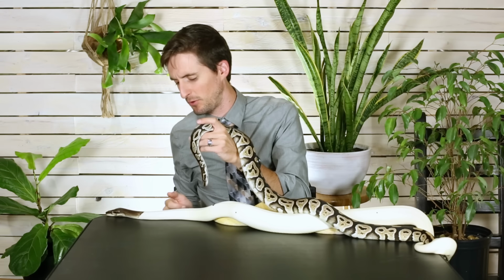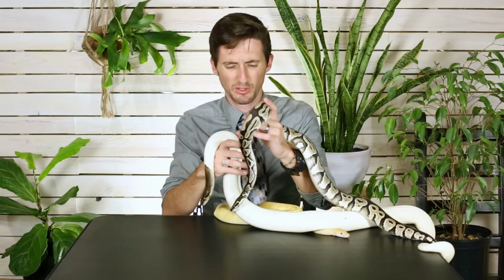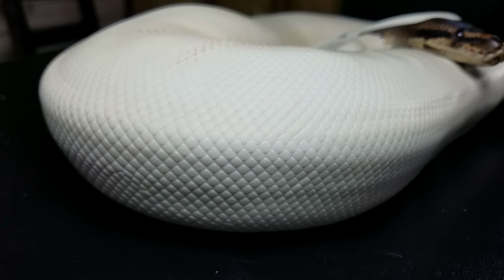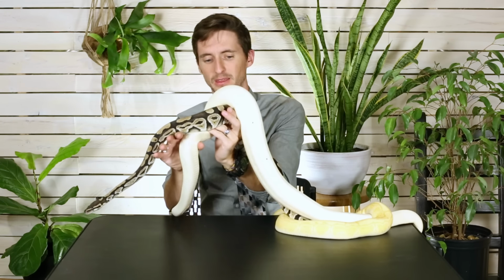Let's talk next about hardiness. When it comes to hardiness, we give these snakes a 4 out of 5. The easiest way to kill a snake would be to dehydrate it. If you didn't provide water that was available to these snakes for too long, you could lose a snake fairly quickly, much faster than you could, say, from starvation.